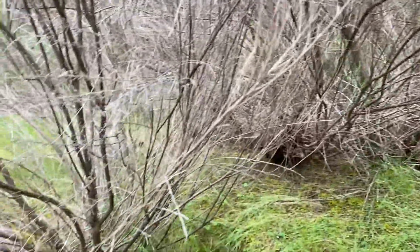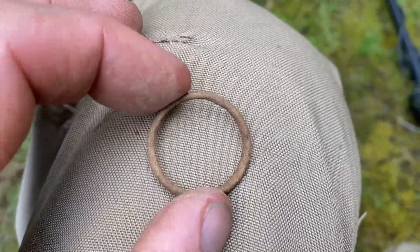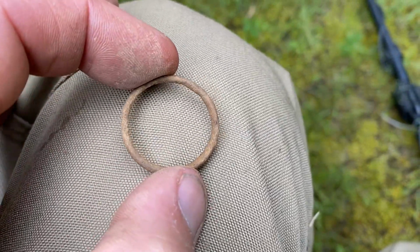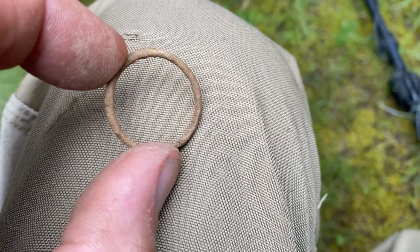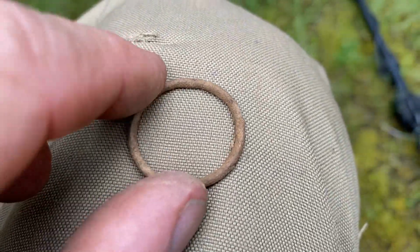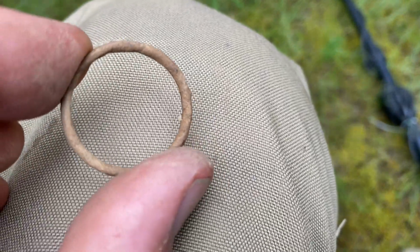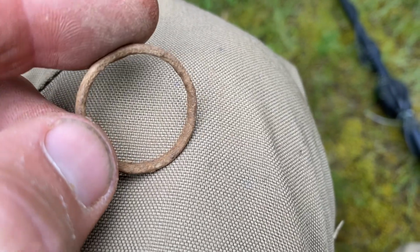Well, here we are, all nice and intimate. And down there, we got this. I often find these rings, realistically, don't know what they were used for. Very light, bronzy. That came in at 9, 10. But yeah, don't know what they're used for. I don't reckon they're horse harness. They'd have to be too light for that. You'd almost say shower rings, but of course shower curtain rings, but they wouldn't have had showers back then.